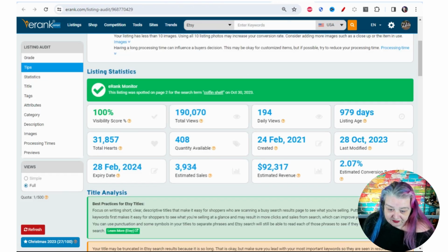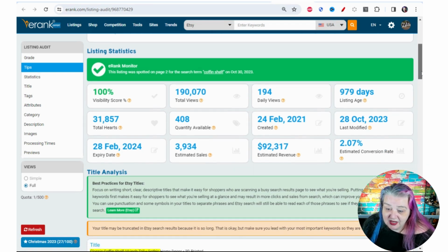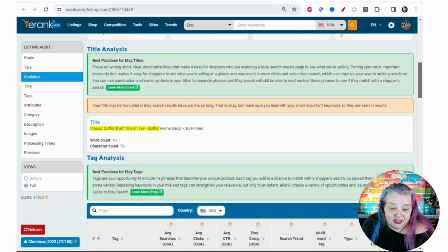That's a cool one. Anyway, so we're estimating on this listing nearly 4,000 sales. And it was created in 2021. All good. So you can see here what I said about the truncation. This yellow bit is showing, I believe it's what they'll see on the browser. The mobile phone will show a little bit different as well, but making sure that in the search you're going to at least be seen for the main bit of your keyword, because that's what people are going to see first. So yeah, that works.